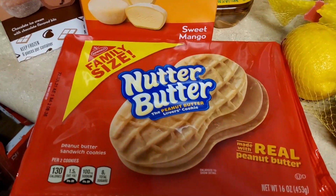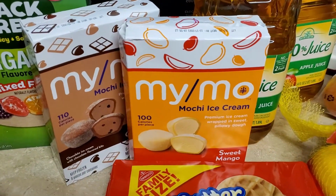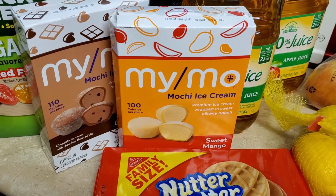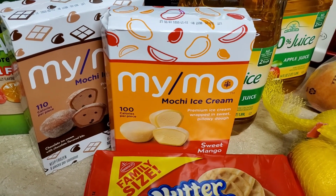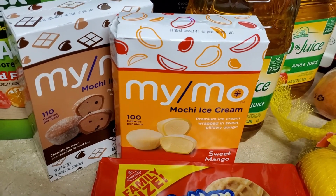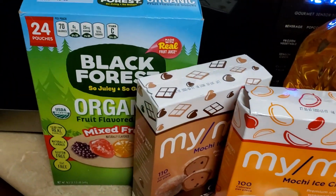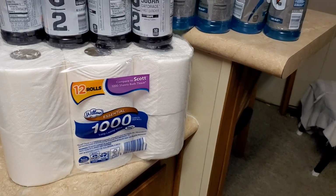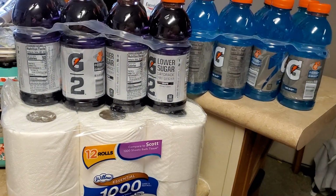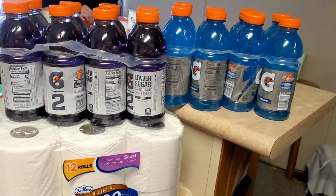These are my husband's favorites, Nutter Butters. This is another TikTok thing. My daughter saw these mochi, I think is how you say it, ice cream things on TikTok and has been begging me to try them. And lo and behold, Aldi's had it. So I picked it up and I got her little fruit snacks that she asked for as well. And then, of course, you know, you buy all this food, you need butt paper. And here are his Gatorades.